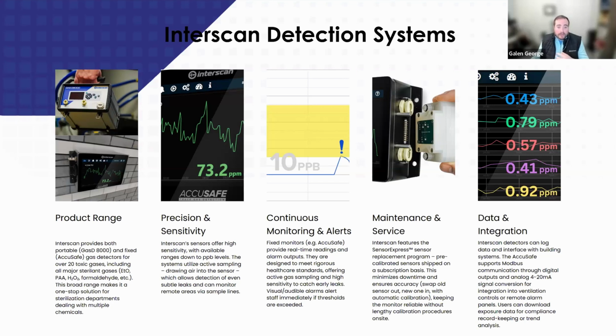Maintenance is an area that we have innovated in with our interchange sensor cartridge system and our Sensor Express subscription service. So one pain point with gas detectors can be the sensor calibration and replacement. Electrochemical sensors typically last 1 to 2 years before they need replacing. Rather than leaving customers to handle that alone, our Sensor Express program will automatically send you a calibrated replacement sensor at whatever interval is appropriate. So say it's every 6 months, you would just simply pop out the old sensor module, put in the new one, and you're essentially immediately back to full accuracy without having to do any manual calibration with test gas on site. The old sensor can be sent back to us or can be tossed.